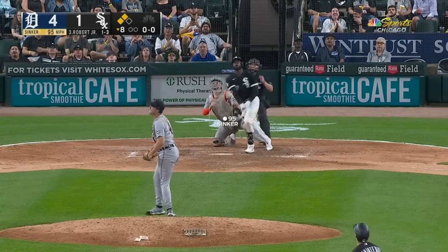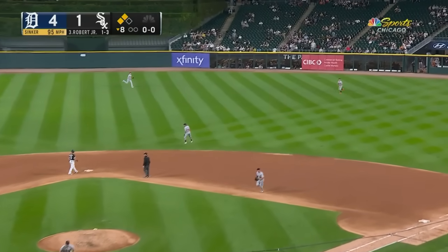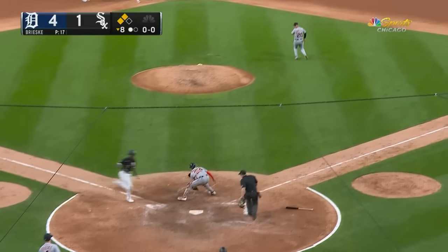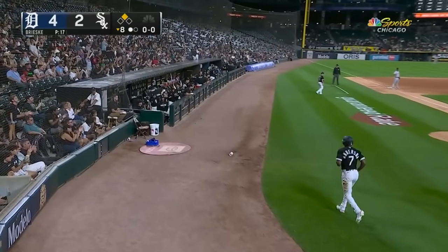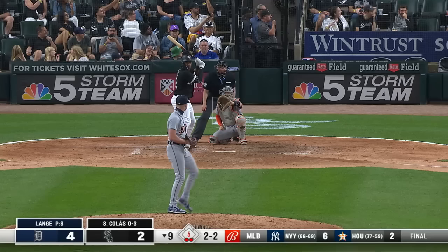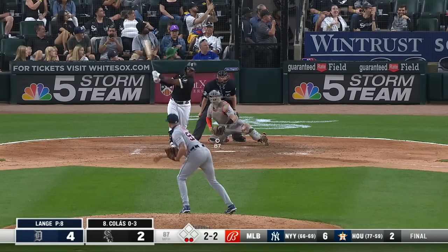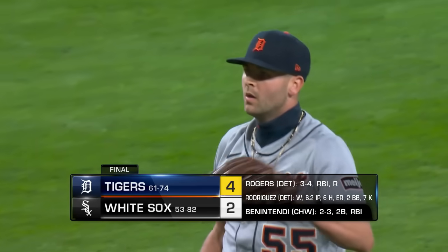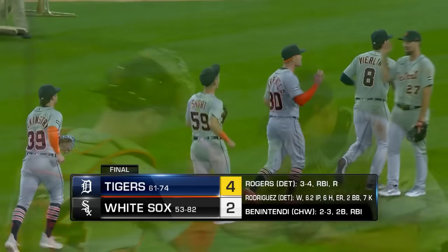at the plate. As Robert hits the first pitch to right, Carpenter makes the catch. Tim's going to try to score, and he will. Pretty good throw by Carpenter, but Tim, too much speed. It's 4-2. 2 away. Here's Oscar Colas. He sits him down. Game 1 goes to the Tigers. 4-2 the final.